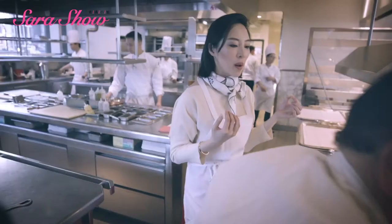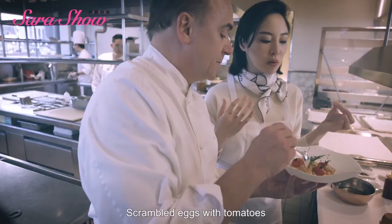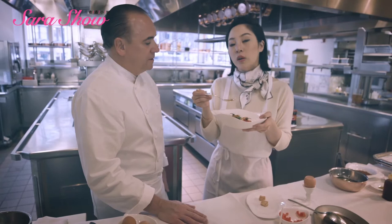Wow, this is a Michelin-starred 西红柿炒鸡蛋. This looks like a garden. I'm from the south of China. We eat the stems. We eat everything. Are you serious? There's nothing we don't eat.